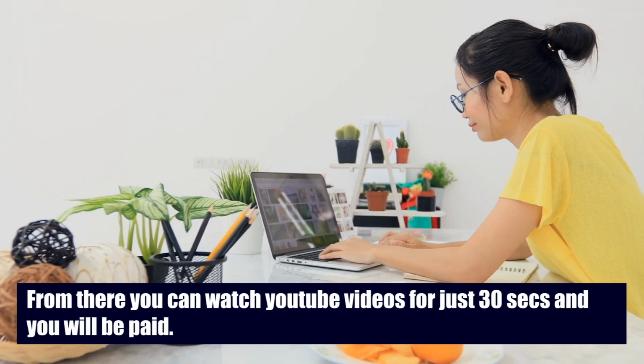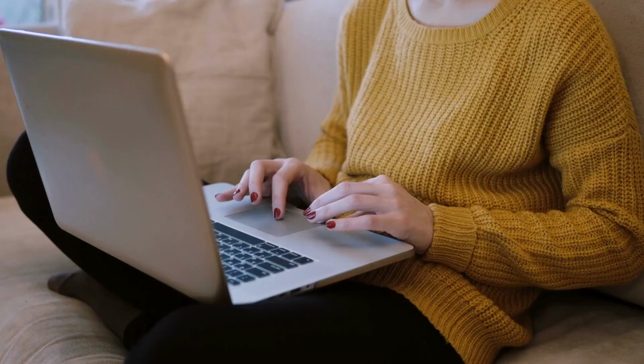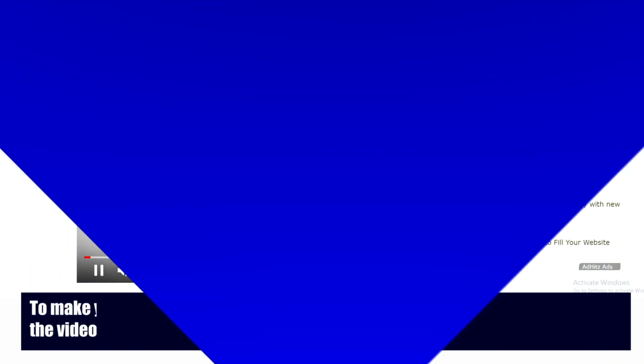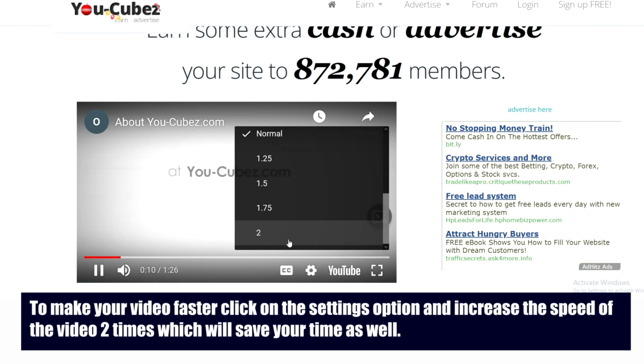From there, you can watch YouTube videos for just 30 seconds and you will be paid. You can use your phone and your computer at the same time to watch more videos to get paid. To make your video faster, click on the settings option and increase the speed of your video 2 times, which will save your time as well.